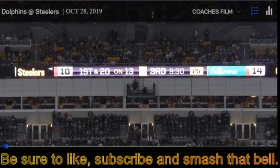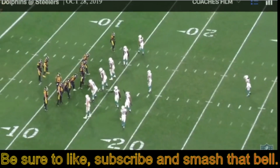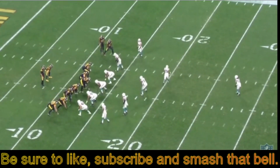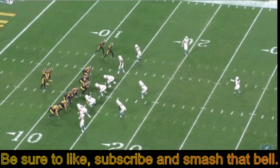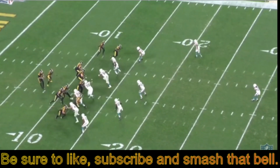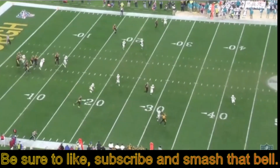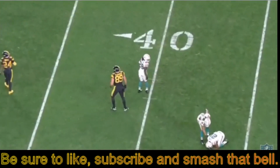Here we've got first and 20. This is another frustrating pass out of Rudolph, where it's going to be an underthrow on a guy that has a step. We're going to be looking down here at the bottom half of the screen. You've got Vance McDonald. He has separation, but the ball is underthrown.